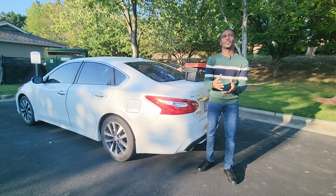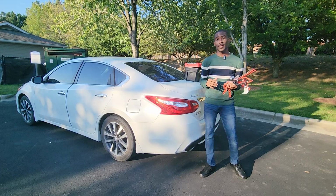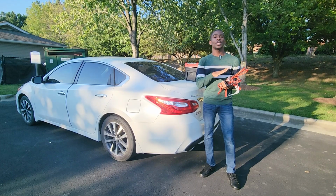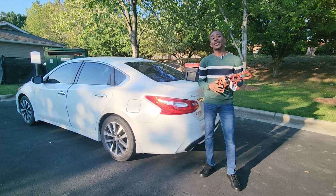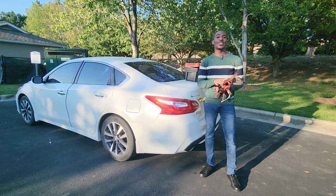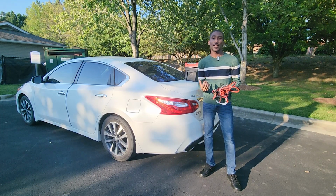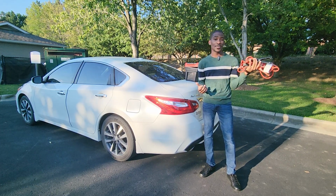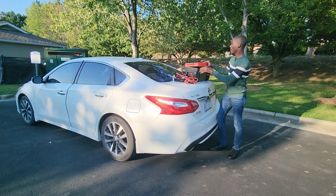Jumper cable. So almost everyone has this item in their vehicle. However, I would not recommend having this item, and I'll explain why. What happens if you have this jumper cable and you need someone to give you a boost, but no one is stopping to help you? What are you going to do? It's going to be of no use. However, there's something else that you can use instead.